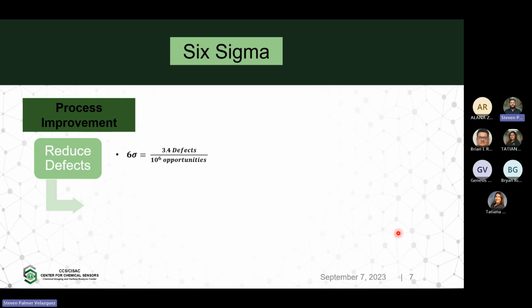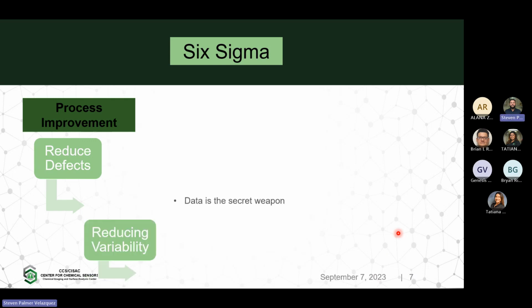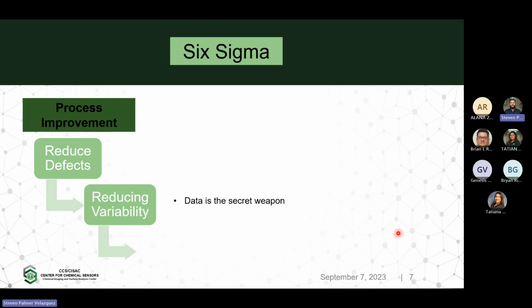That's what opportunity means. It is focused on reducing variability. It's not focused on reducing waste. It's focused on reducing variability. So do you remember in those analytical chemistry classes when they talk about precision and exactitude? Well, this is its application.